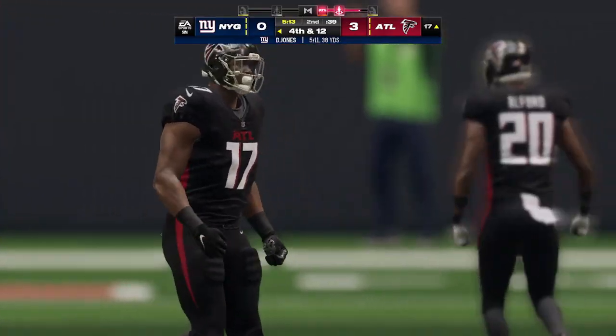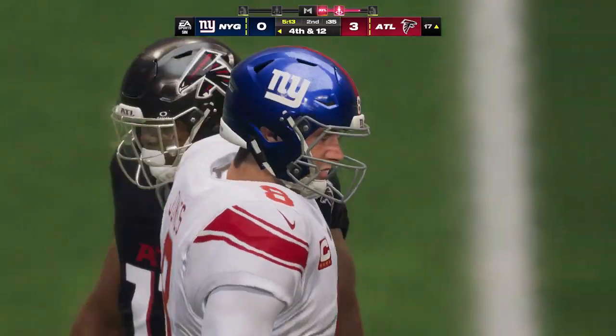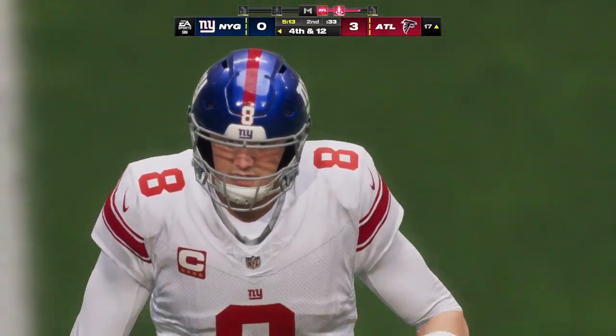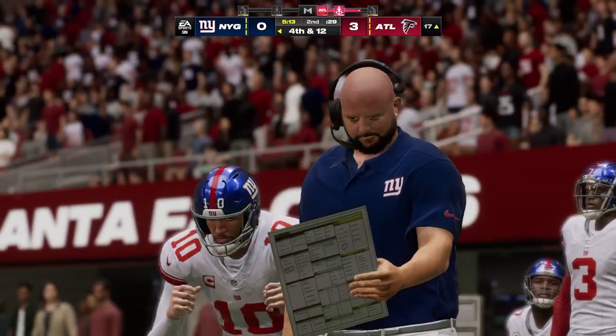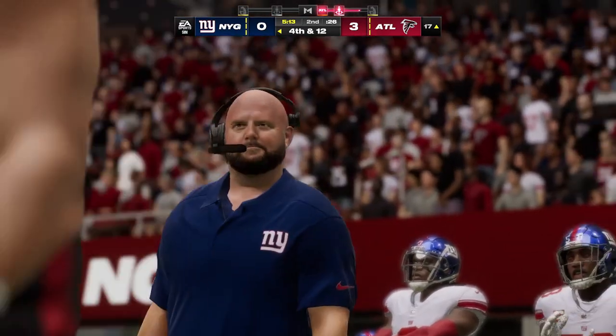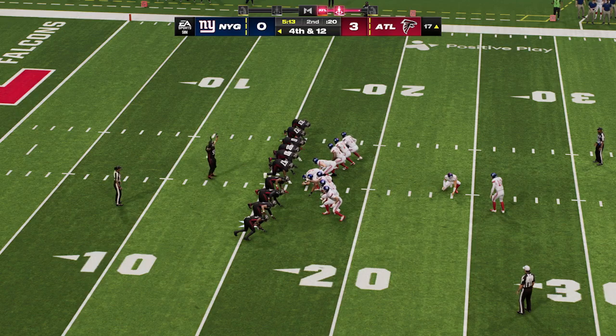And that is incomplete. But the pressure there on 3rd down forcing the errant pass. 4th down coming up, so another incompletion there. He's hitting on fewer than half his pass attempts in this one, and that is not a winning formula. Yes, let's make sure we give a little bit of credit to the defense here. They're giving him a lot to think about, a lot of different looks, and he seems a little bit confused trying to complete passes.